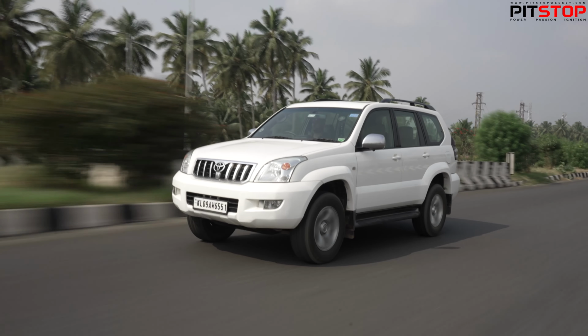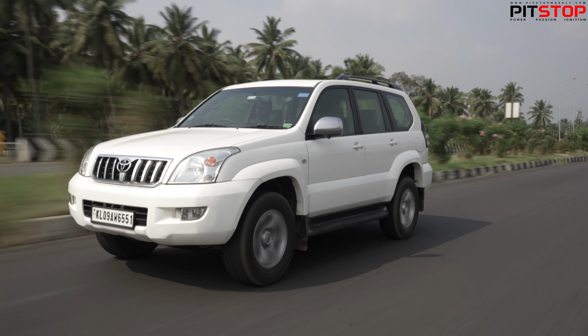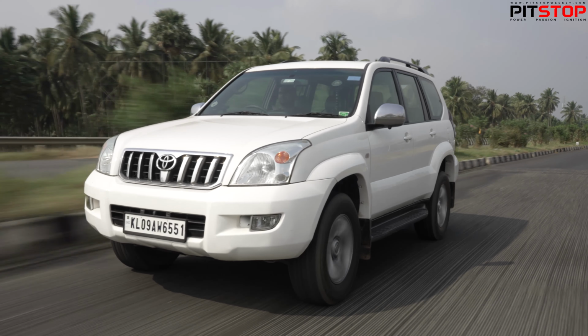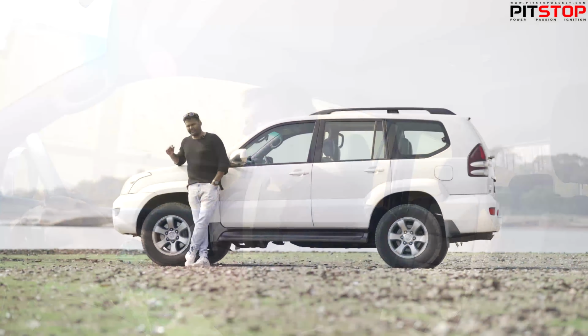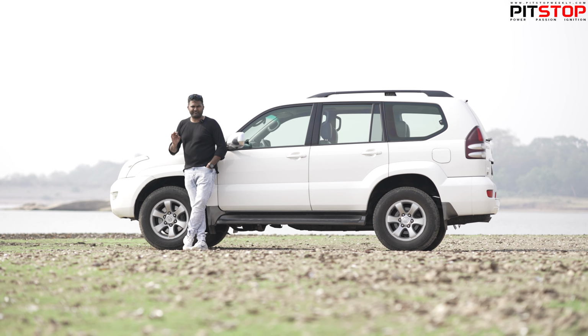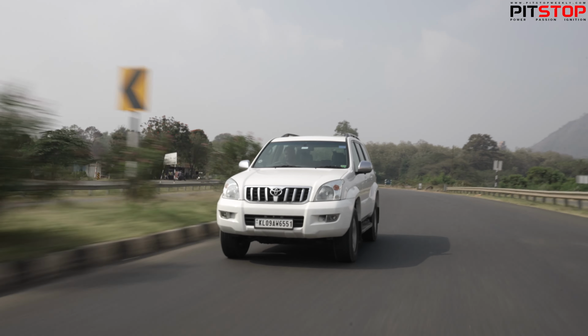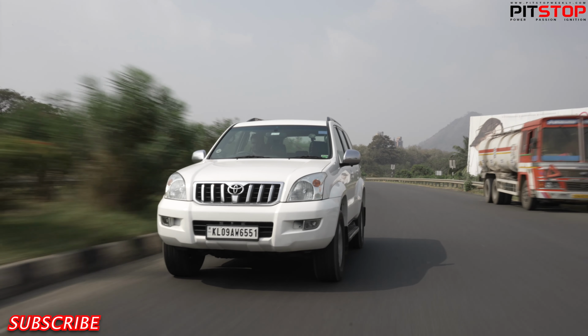You get your own sweet body roll if you are driving it dynamically around corners, but apart from that, such a lovely machine. And if you want to do 1000 kilometers in a single day, do it, guys. You will not feel tired at all with the Land Cruiser Prado. Can you actually listen to the engine note? I can barely hear the engine note, guys. Such refined RPMs. It's actually a monstrous 4-liter V6, but I can barely hear the engine note. So that's the level of refinement.